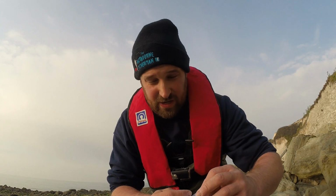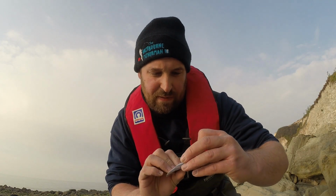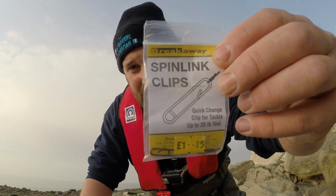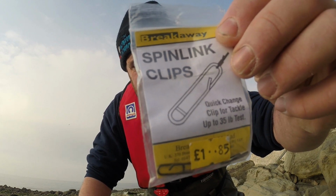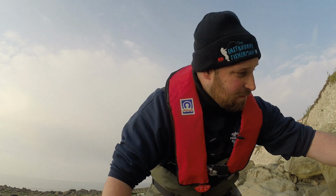Also, the clips I use for attaching my lures are here. They're called spin link clips, breakaway spin link clips. Basically what you do is you tie them on your leader, and then you just interchange on and off the different lures. So again, a really handy bit of kit. It saves you the hassle of tying the lure on by hand and then having to cut it and retie it back on.